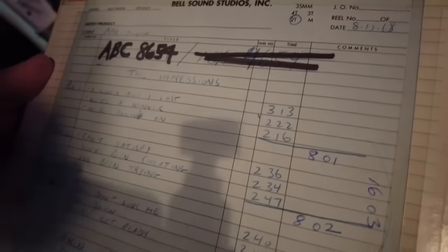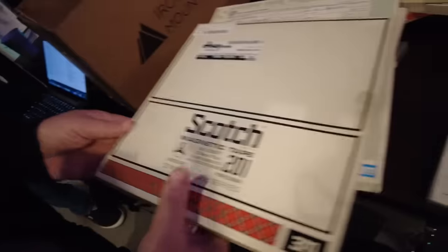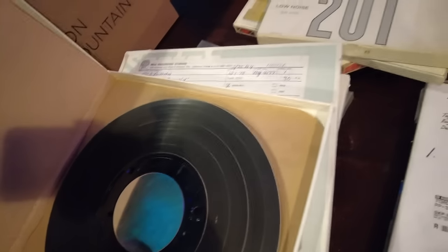The Impressions. Oh. Wow. We're a winner. 1968. You've been cheating. People Get Ready, right there. People Get Ready by The Impressions on this tape. This is it. This is the tape. Yep. Oh, so it's just a pancake. We need to get some flanges on this thing. Yeah, just a pancake.